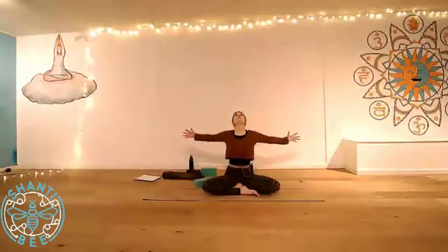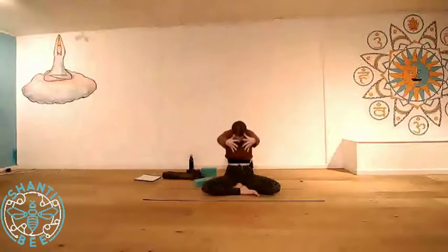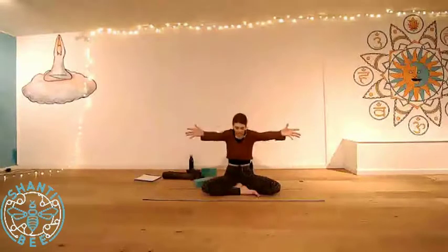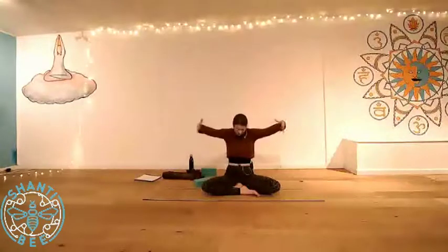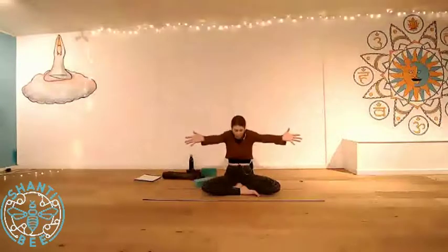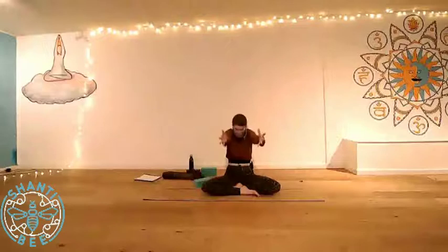Inhaling deeply, opening up the arms, gazing up. Breathing out, rounding into the spine, releasing the head. A few more times, just moving with your breath, making these really nice fluid movements. So just helping to wake up the spine. One more inhale. And one more exhale. Making your way back into neutral, hands on the knees, making any movements that feel good for you.